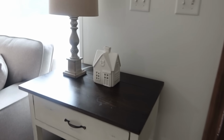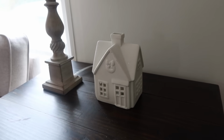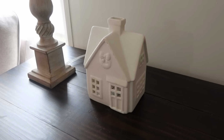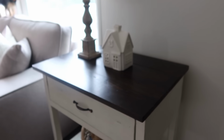Also on this little side table, I put this little house. I had this sitting in my kitchen originally, but I decided to just bring it here in the living room. I had picked this up at the Goodwill maybe 2.5 weeks ago, and it's just a little glitter Christmas house. It does need some new batteries because it's supposed to light up, but I figured I would set that here on the little side table when you first walk in the door.